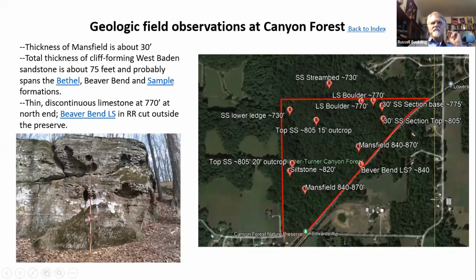So here's a summary of geologic field observations. I'm coming in pretty close to an hour here. I'll point out a few things here.